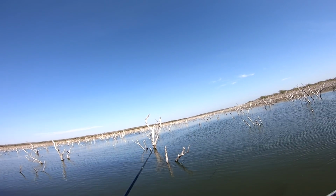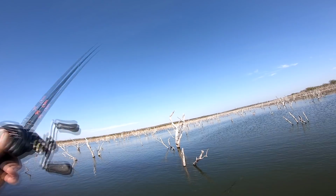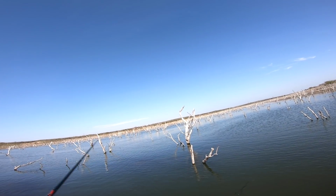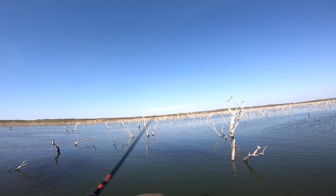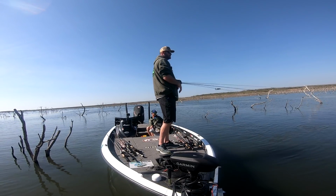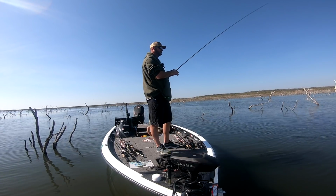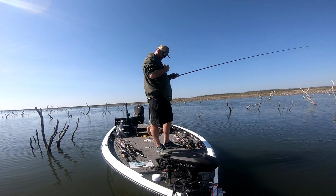I've got Upshaw with me today, and it's hard. We get on the front deck and we want to flip every piece of wood there is, so there's not much left for the guy in the back. So he sat down to work on his social media for a minute and gave me a second to try to catch a bass here.